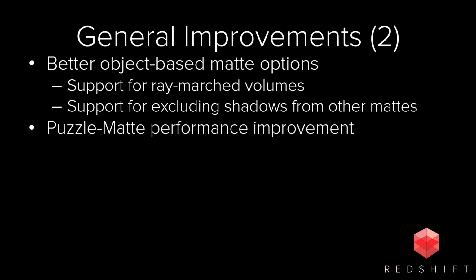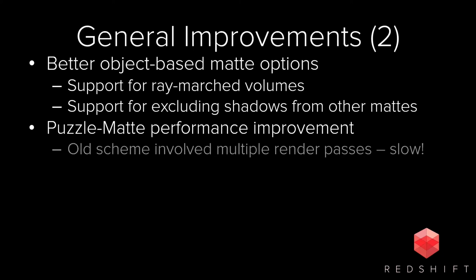We mentioned this briefly last year as well. We wanted to improve puzzle map performance in Redshift. Basically, we used to get these questions a lot, like when you have many puzzle maps in flight: why was the rendering time terrible? Well, the answer was, rather embarrassingly, that we approached this rather naively. For every puzzle map AOV, we would re-render the scene. And so this means more shading, more tracing, and in some cases more texture sampling. So that's actually very slow.